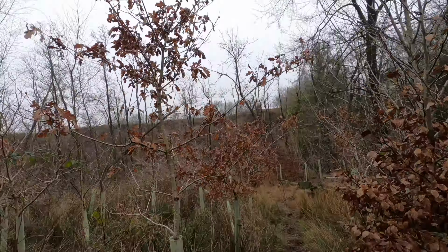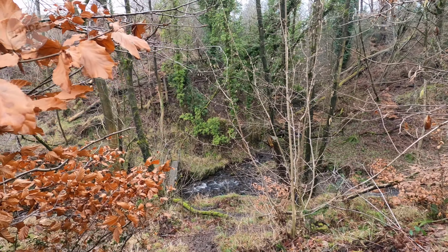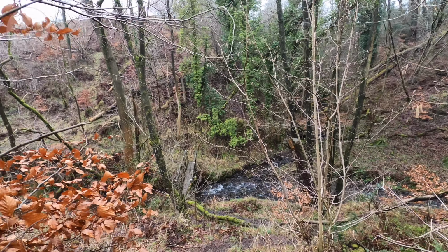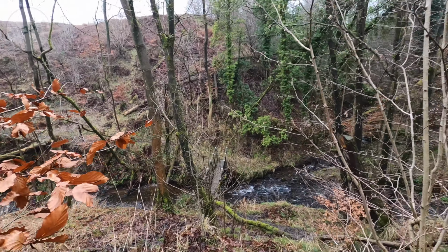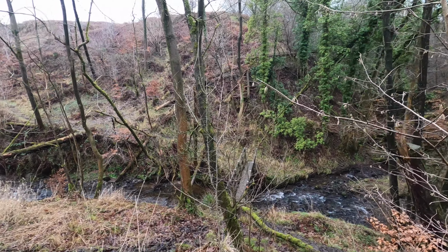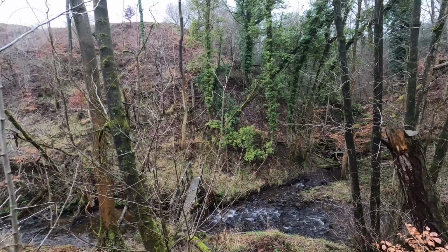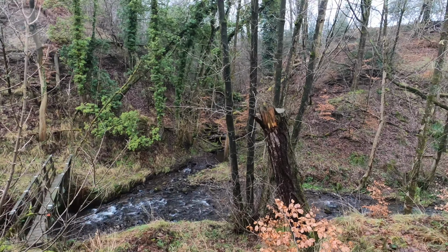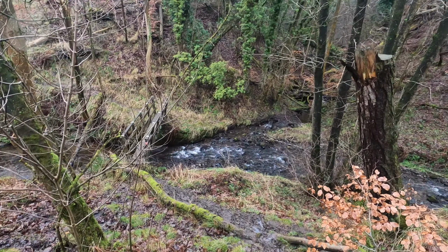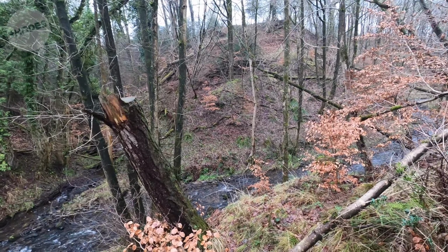Now this bit can be a bit close, especially when it's overgrown. So you've got all the bushes coming over from either side, but it is well marked, so you can make your way down. If you're doing this in winter or the autumn months, it's going to be slippy. So I'm just being careful going down here, and I've slowed the camera down just because you can see the brook at the bottom. So obviously, just be a bit careful with your footing. Usually in the summer months it's very dry down here and you're usually okay.